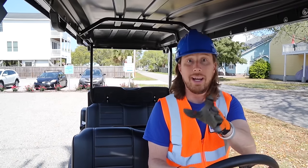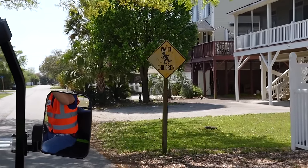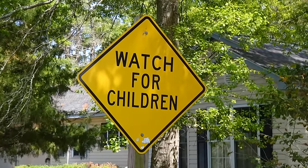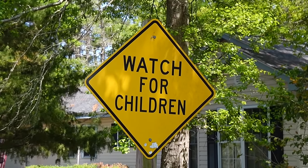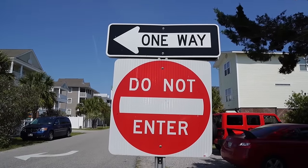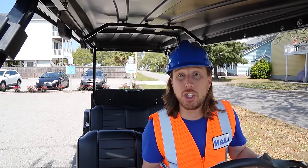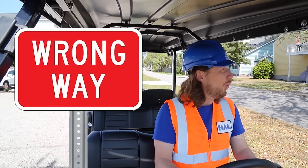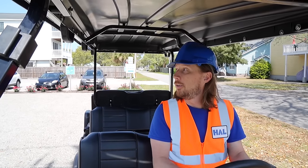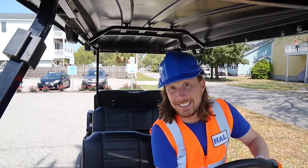Let's see. Oh, and there's even some for kids. There's areas that kids go out and play. We got to watch out for those signs. It says kids at play. So we got to make sure we go really, really slow. We even have signs that say do not enter. We got to obey those signs because if we don't, we might be going the wrong way. Oh, wow. So many amazing signs. Maybe we can keep on going with our trip and find some more. Come on, let's go.